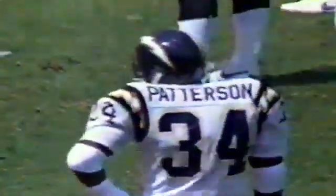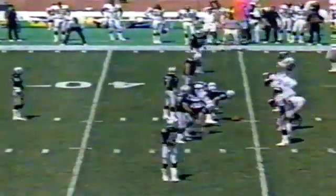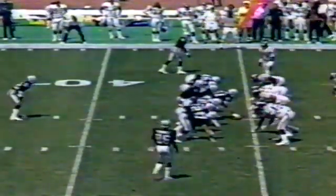And Patterson is lucky that Gault didn't have enough room to turn up the field, because with his speed, he could have gotten all the way down the sideline. 16 yards and the 1st down to the Raiders' 45-yard line. Two great acquisitions by the Raiders this offseason. One was Jim Lachey, their offside tackle, but the biggest one, in my estimation, was Willie Gault.